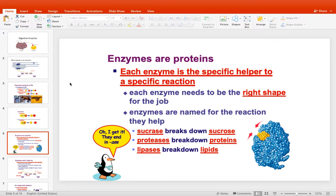Enzymes are special proteins that help aid in the chemical reaction of a specific molecule. Each enzyme has a specific shape. Its shape allows it to take part in only one kind of chemical reaction. Enzymes are named for the reactions they help, so it is easy to identify the molecule that they break down. For example, proteases break down proteins and lipases break down lipids. Note the spelling of protease, lipase, and sucrase. They all end with an ASE, so you can immediately know sucrase is the enzyme and sucrose is the molecule that's being broken down.